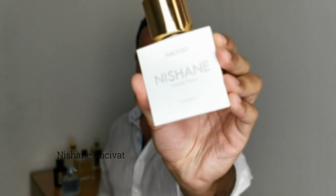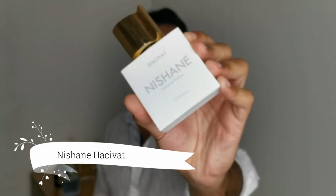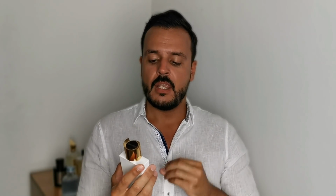Now, coming in number 2 from the house of Nishane, the fragrance is Hacivat. This one right here. This doesn't need any introduction. I already did a review of this fragrance last year. This is very often compared with Aventus from Creed, and I can see that because of the pineapple, but that's it. But actually I much prefer this because of its intensity. The pineapple here is much more intense, more juicy, more fruity, and you also have vanilla, you have oakmoss.